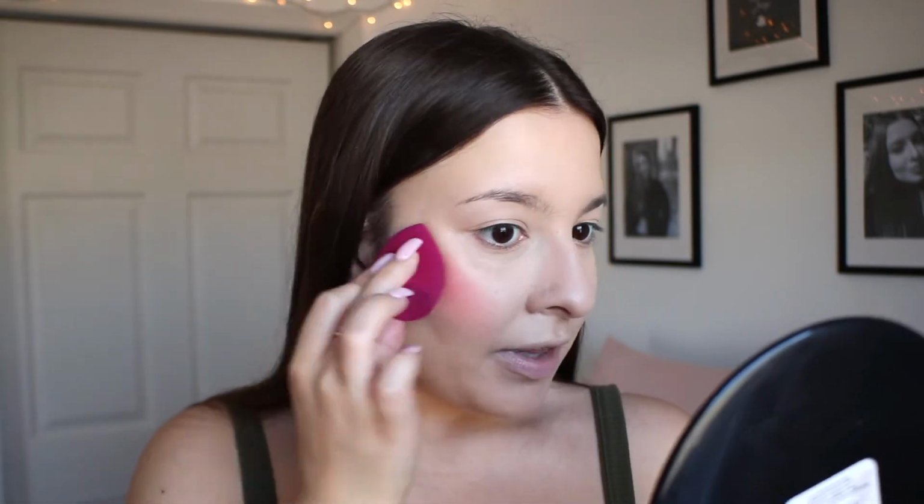Wow, it's really bright, but I love that look for this time of year. Okay, maybe that's a little too much. I'm just going to flip my sponge over and just bang it out a little bit, blend it out a little bit. They just blend in so nice and they almost look like a natural flush on the cheek.